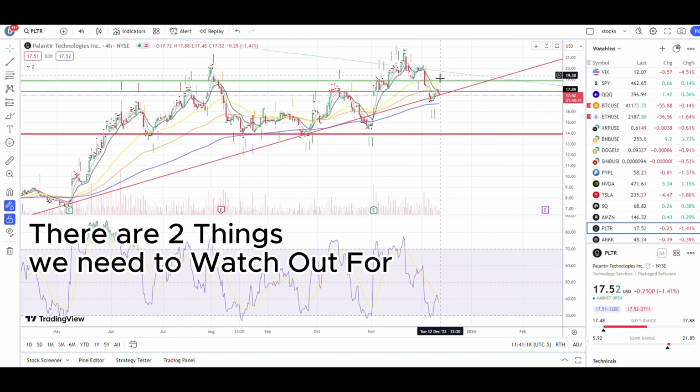So apparently we have broken down below the support of $19 that I did point out in my last video. It is very critical for us to hold, because if we don't hold this, then there is a possibility of a downward movement, which obviously did happen from our last tracking at around this $20 mark. So $19 was very critical for us to hold, which we obviously did not.